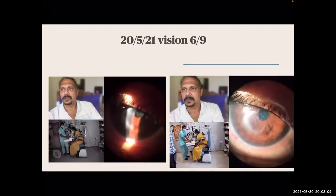And if you see, the corneal ulcer has completely healed. There is no activity because there is not much redness in the eye. And there is one C-shaped opacity in the cornea. That is nothing but a scar now. It is a scar. It is not an ulcer now. An ophthalmologist can easily make out whether it is a scar or an ulcer.